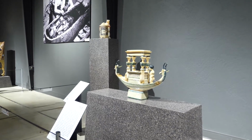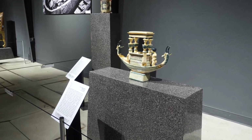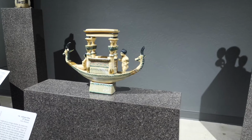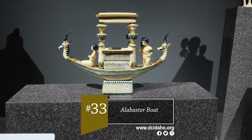This alabaster boat is one of the many stone vessels found in the annex of the tomb. This decorative boat with genuine Syrian ibex horns is decorated with precious stone and gold leaf. The dwarf figure steers the water as a woman sits on the prow.